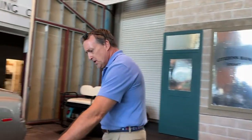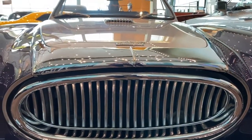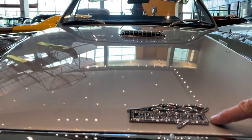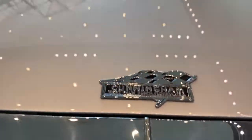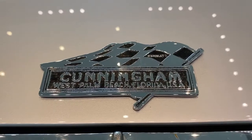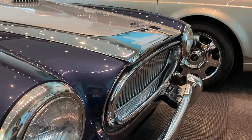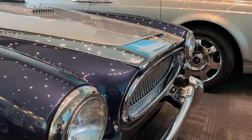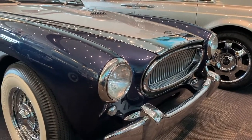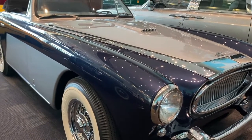The grille came from a Nash. The bumpers are hand fabricated. This beautiful chrome piece here is cast out of brass and then chrome plated. The body is mostly aluminum. The front fenders are steel. The car was featured in the April issue of Hemmings Classic Car. They did a 6-page article on it, and again, we just are very, very proud of this car.